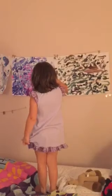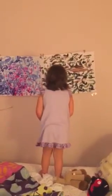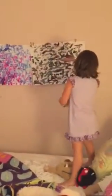What are those? These are my paintings. I thought they were your... They are ice castles. And I like the country one the best because I painted a lot of pretty colors. That is pretty. Why is it called the country one? Because it's brown and green. Kind of like camo? Yeah.